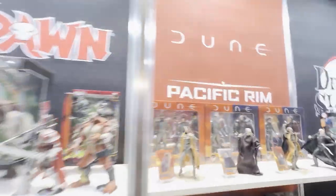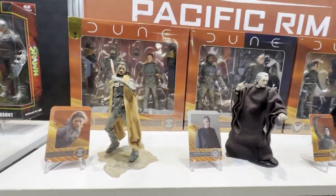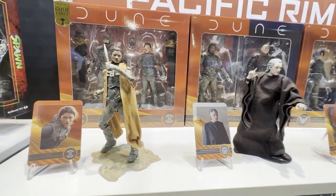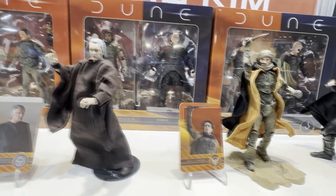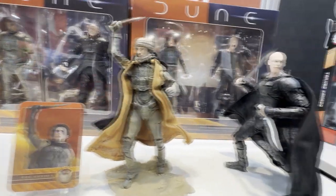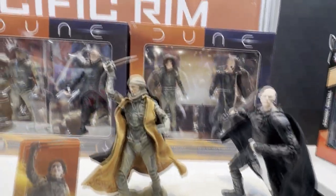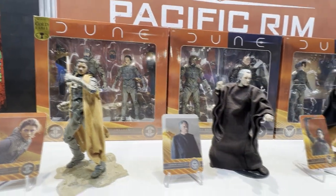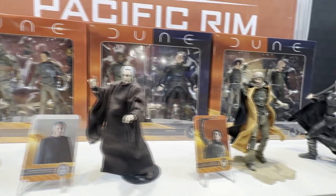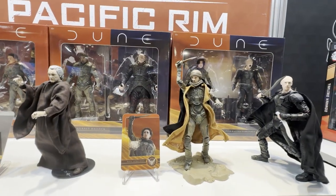Up top, we've got Dune 2. This movie was slightly delayed because of the conditions in Hollywood, but we've got super accurate likeness here with the main cast from Dune 2, Christopher Walken, and then Austin Butler, off of his Elvis fame, plays the big villain Feyd-Rautha in the film.